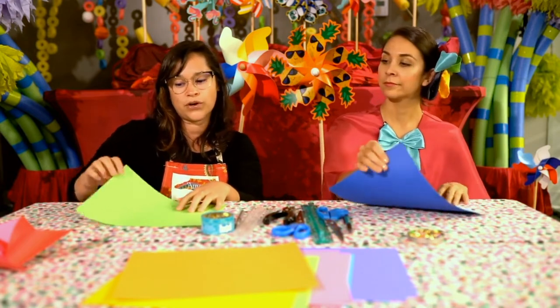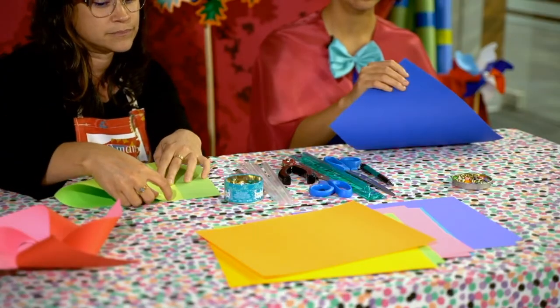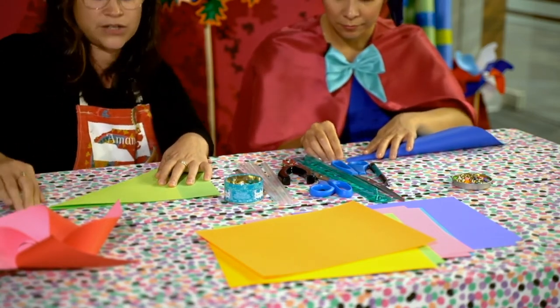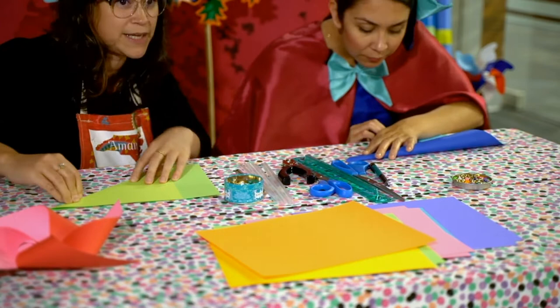All right, so first thing you're gonna do is make a triangle. So you wanna take one corner and fold it down, well, away from you rather. And you wanna press that really good and hard. Really press it down to make a crease.